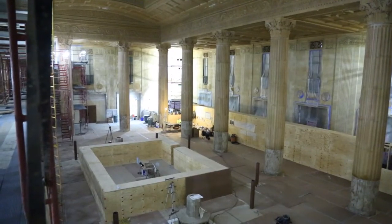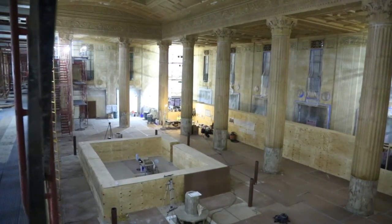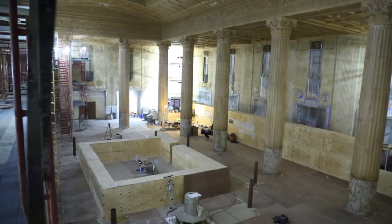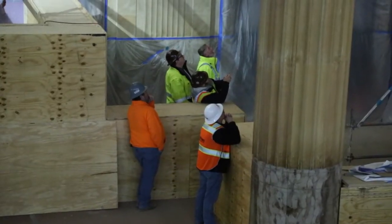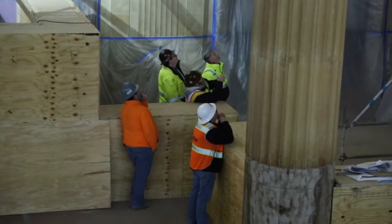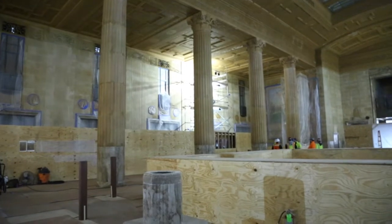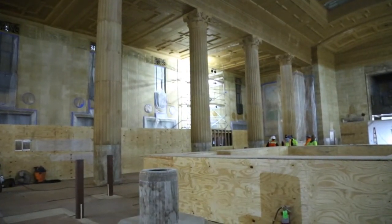Just the ornateness of it, the cost alone just to restore it is an enormous expense. We brought in Evergreen Architectural Arts from Brooklyn. They're the best in the country. I think they've done 38 state capitals. They're finishing up our Oklahoma State Capitol now. And these people are experts.